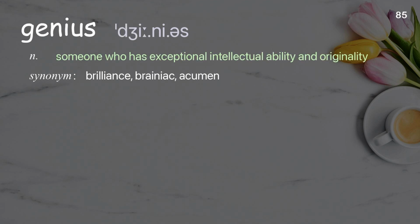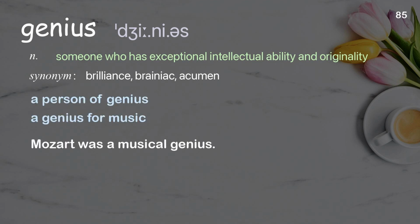Genius. Someone who has exceptional intellectual ability and originality. Examples: A person of genius. A genius for music. Mozart was a musical genius.